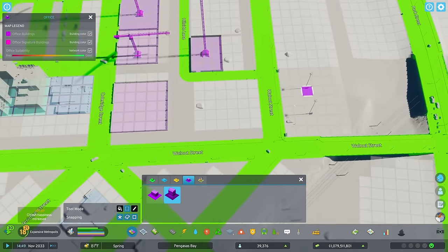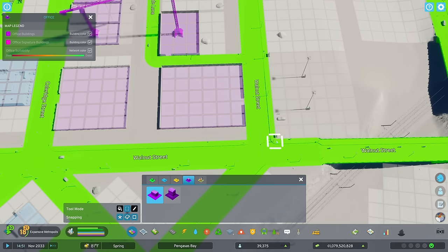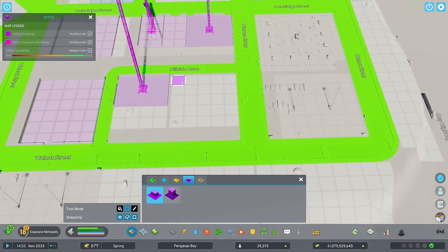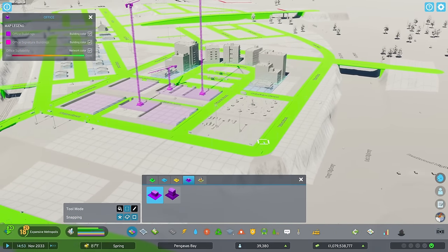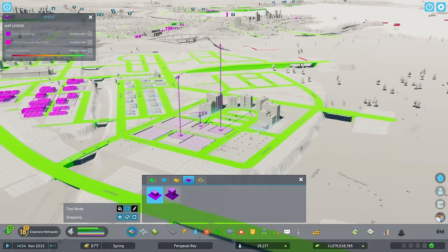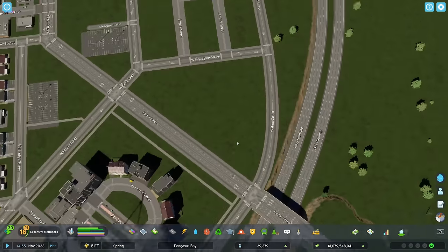Okay. And then we'll do some more low densities right along this side road here. Wait, this is 5x6. Can we do it? Yes, we can. And let's do another 5x5 right in there. Yeah. Okay. Interesting. All right. That's cool. We'll let all those fill in and we'll move on over to this space here.